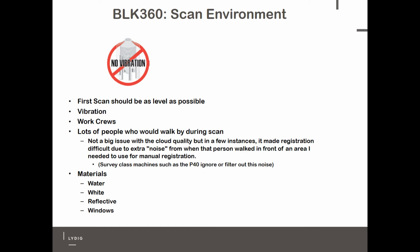That way I can get access to the data in Recap Mobile as fast as possible. So your scanning environment, lessons learned. First scan should always be as level as possible. There is a slight, I guess they call it a compensator inside of it. It's nothing like what is in some of the bigger scanners or on total stations. So they recommend making your first scan as flat as possible. That is also the scan that Recap Mobile utilizes to auto-register the rest of the scans and start relating what axis it's on.